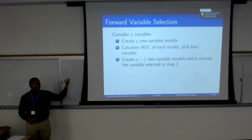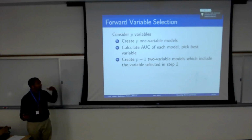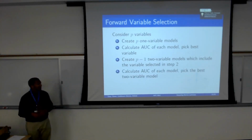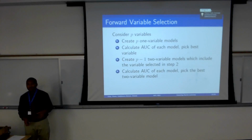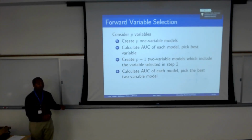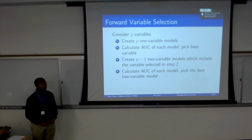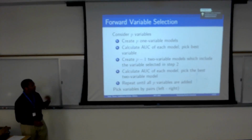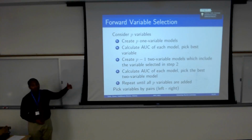Now you're going to take that one and add every other variable to it. So you're going to create P minus 1 two-variable models, which include the variable that we selected previously. Evaluate them, and we're going to repeat this until we run out of variables. And then we're going to go back through the list and say which one performed best. Out of all of these top performing models at these various numbers of variables, which one is the absolute best? This will be our final model. These variables will be what we deem to be most important for our model. And this is a typical forward variable selection.